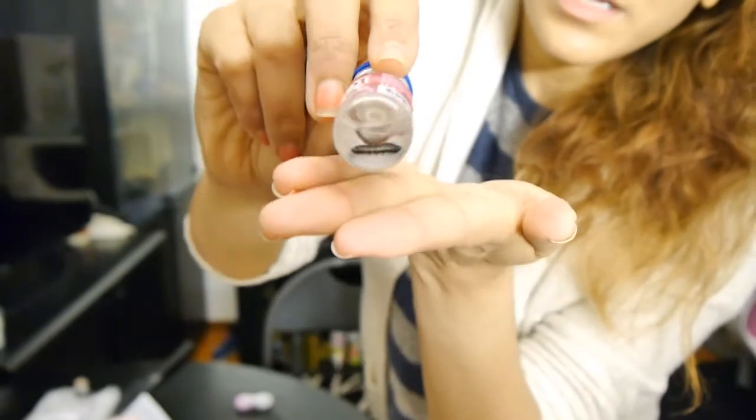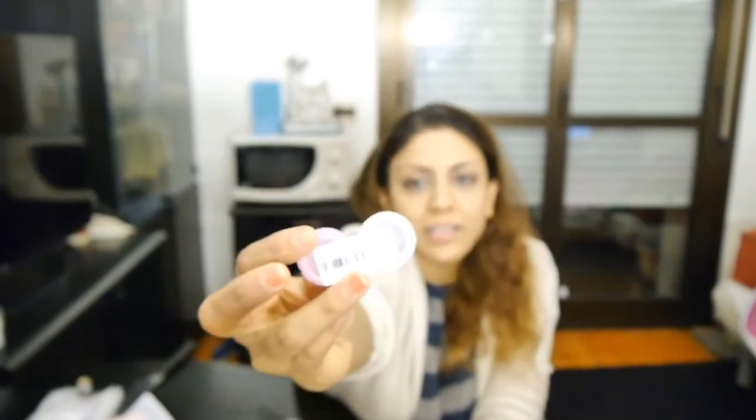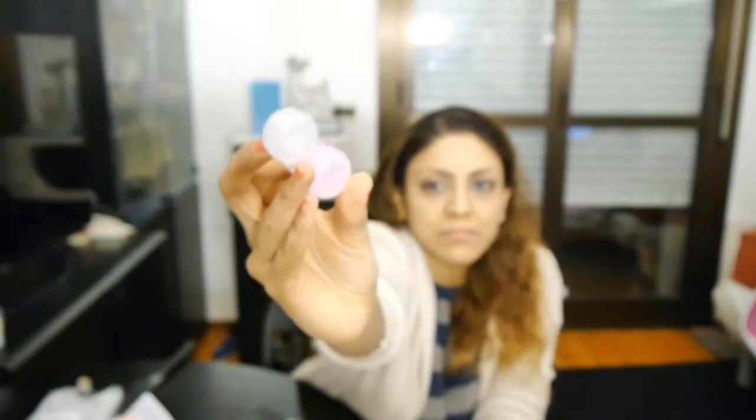And the lens is in there in the solution. And I'm actually wearing it right now. There's the same ones that I'm wearing. And it just comes with a really normal kind of case like that. You know, nothing special about the case at all. They put these stickers on everything though.